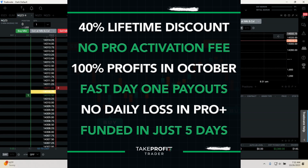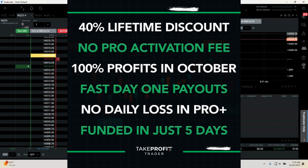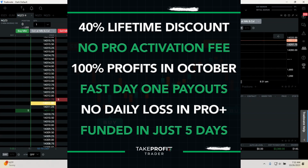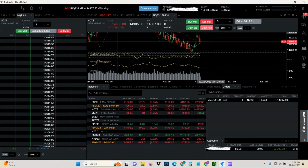And if you pass the challenge account and get to funded, they actually waive the activation fee. So they'll push you over to an activation or a funded account, zero activation fee. And then on top of that, if you exceed the trailing threshold, you can withdraw your profits as soon as day one. It doesn't have to be day one, but you can withdraw anything over that threshold and you can withdraw on a daily basis. In fact, you can withdraw multiple times a day if you're just killing it.